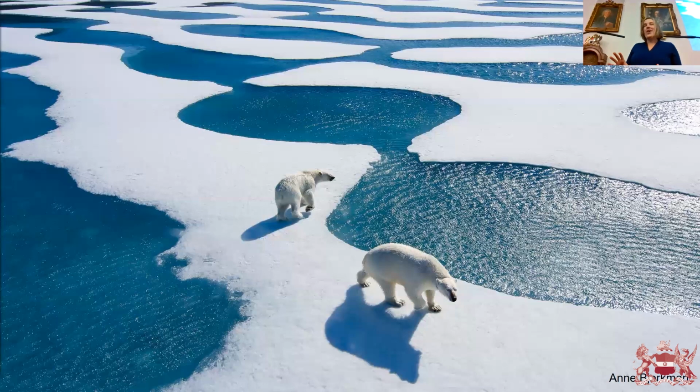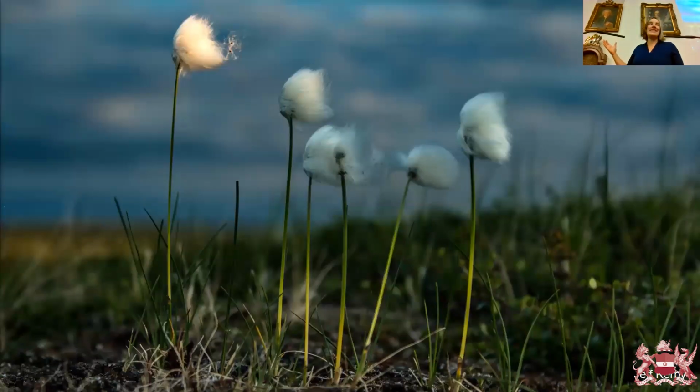And often in an Arctic climate change talk, the focus is on charismatic megafauna like the polar bear. But I want to flip the perspective a bit and put it on the charismatic mesoflora like Eriophorum vaginatum, cotton grass, beautiful, fluffy white, very similar to a polar bear. But in this case, Eriophorum tends to be doing better at some sites as things warm.